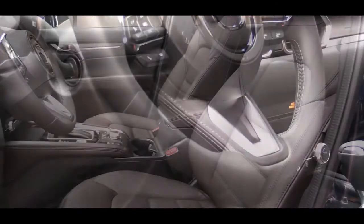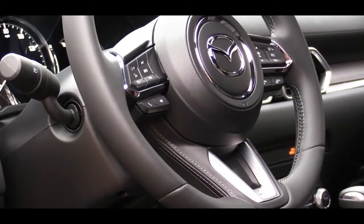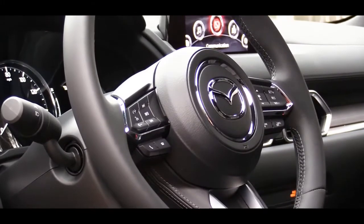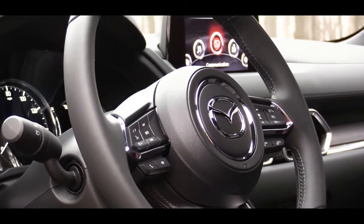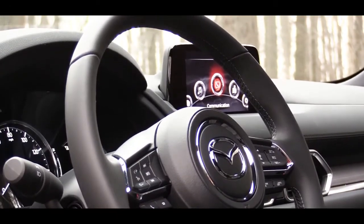But so then taking a look forward, when it comes to the steering wheel, it is tilt and telescoping, manually adjustable for all trims, but also leather wrapped for all trim levels. That is very nice. And for the Grand Touring, Reserve and Signature, it is also heated, which I do have on right now because it is 28 degrees out today in Pennsylvania.